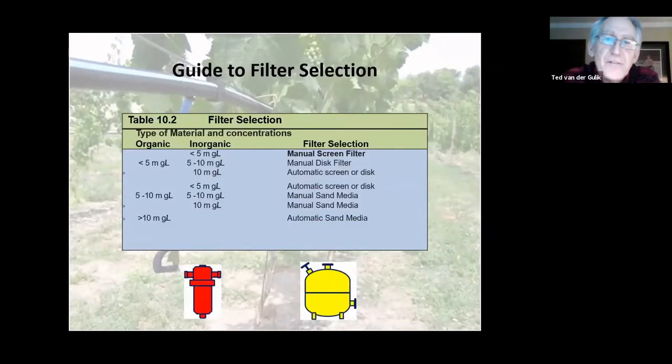So there's a guide to filter selection, and you don't have to follow this, but it kind of gives you an idea. If you have organic material greater than 10 milligrams per liter, which you see in the very bottom here, you should go to an automatic sand media filter. And in fact, I don't think anybody puts a sand media filter in unless it is automatic. So we really don't even use manual sand media filters if we're at this level. We always go to an automatic sand filter.